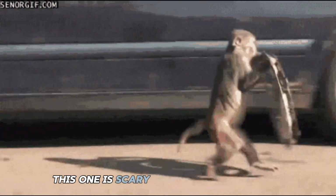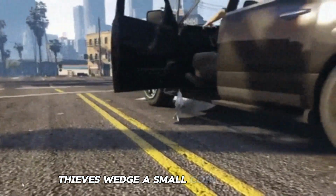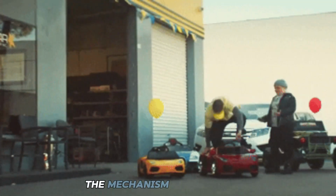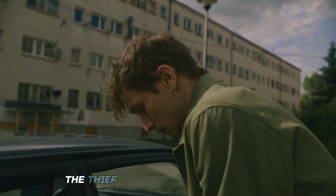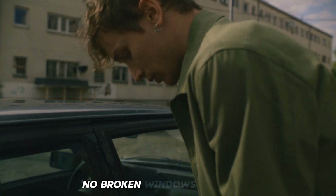This one is scary, and most drivers have no idea it's happening. Thieves wedge a small coin into your door handle. When you lock your car with the key fob, the mechanism jams slightly. The car doesn't fully lock, but you don't notice. You walk away. The thief removes the coin and opens your unlocked car. No broken windows.